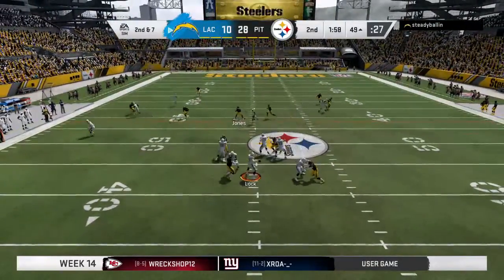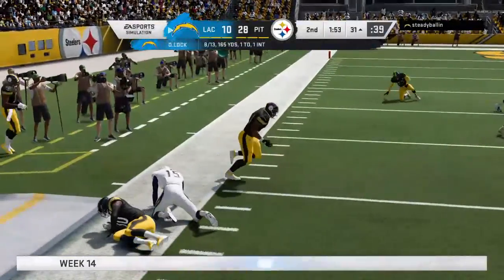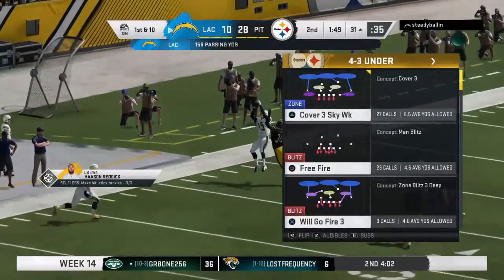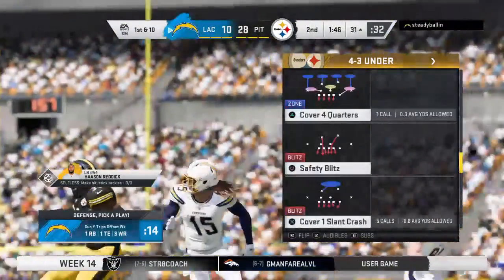From just shy of midfield, Locke. And this is going to be caught. He won the fight for the football. And they're going to have themselves another first down as the tackle's made at the Steelers' 31-yard line. And the Chargers first down.